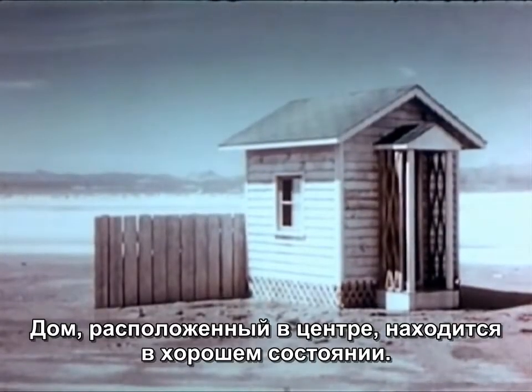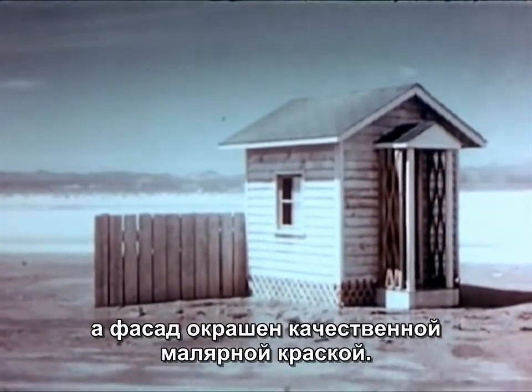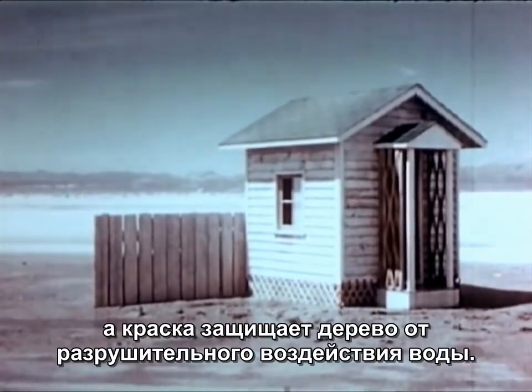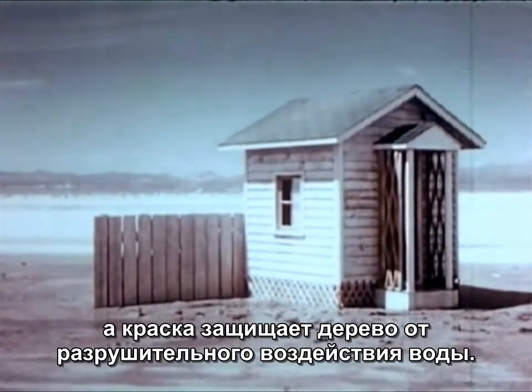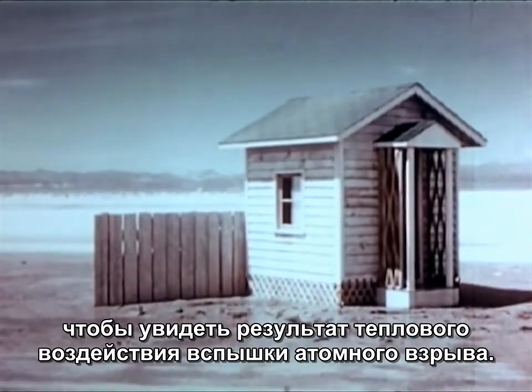The house in the middle, in good condition, with a clean, unlittered yard. The exterior has been painted with ordinary, good quality house paint. Light painted surfaces reflect heat, and the paint also protects the wood from weathering and moisture damage. Let's watch the test now and see what happens under atomic heat.